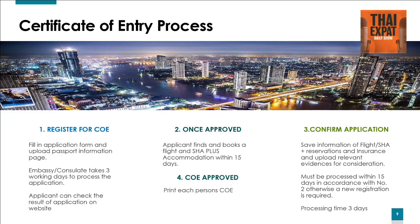Then, once your registration has been approved in principle, you go and find your flights, you book your flights, you book your SHA plus accommodation, you get your insurance, you do all your bits and bobs that you're meant to do. Then you save all this information, flight, SHA plus reservation, your insurance, and you upload it all onto the COE website using the login that you would have made in step number 1. It must be processed within 15 days in accordance with number 2. Otherwise, a new registration is required. Processing time can take up to 3 days. Now, I've heard of people getting their COE within 10 minutes of doing that final step. So it all depends on which country you're doing it from.